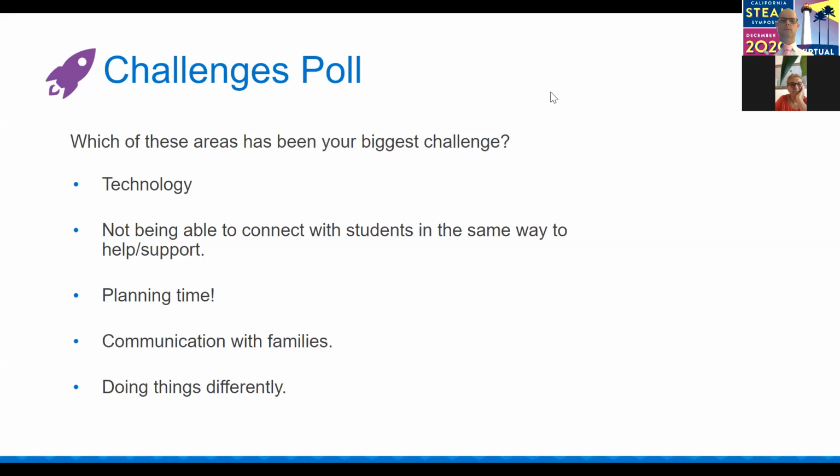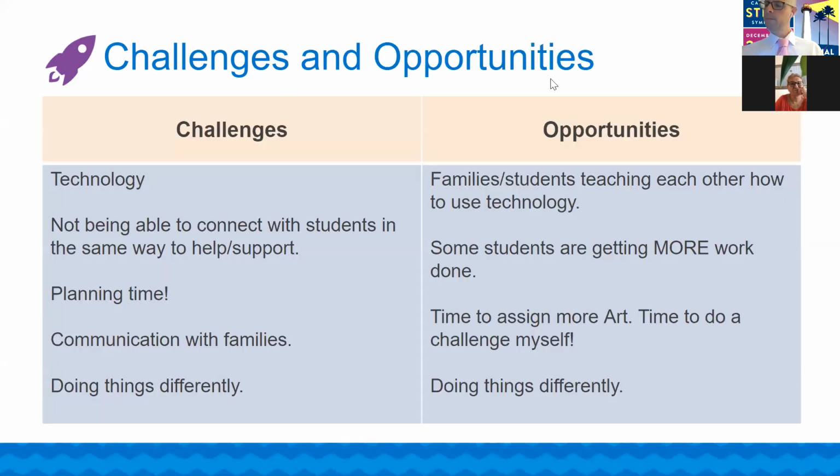So in thinking about that, knowing that technology is a challenge, some people have actually seen and reported that families and students are actually teaching each other how to use technology. So that's a positive that's come out of that. Not being able to connect with students in the same way to help and support them is huge. And I know this isn't true for all the students, but we've heard from some educators that this has allowed some students to actually work more deeply, without the distraction of some of their peers and other things. They're just able to engage with the learning in a different way. Someone said that they have more time to actually assign art and do design challenges themselves with our new situation.